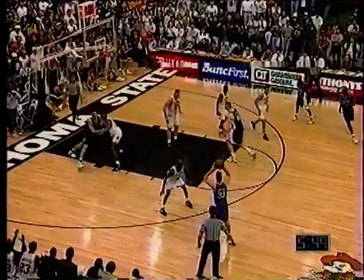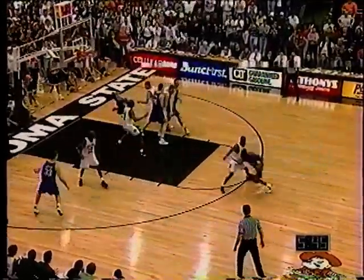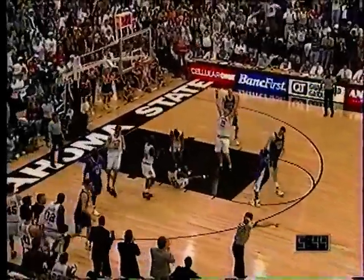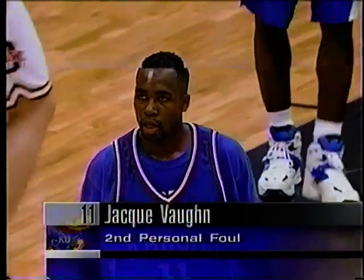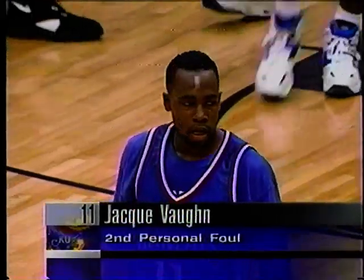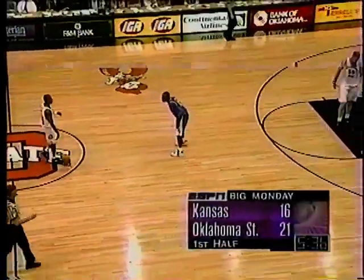Ostertag, high post, Gurley, left wing. And the crowd is coming to life. Vaughn drives, and there's an offensive foul against Jacque Vaughn. Andre Owens took the charge. Andre did a nice little acting job, but he moved his feet well. And he has contained Vaughn the way we said in the pregame. He has not let Vaughn get by him on the dribble drive but once all night. And that kind of frustrates Vaughn a little bit. It keeps him from creating shots for others. 21-16, Cowboys by 5, 5:35 left, first half.